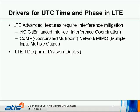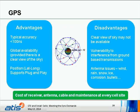eICIC and CoMP are examples of overlay technologies for LTE advanced features that require very tight coordination. Also, LTE time division duplex has very tight phase requirements. And again, how do we deliver time and phase to meet these requirements?